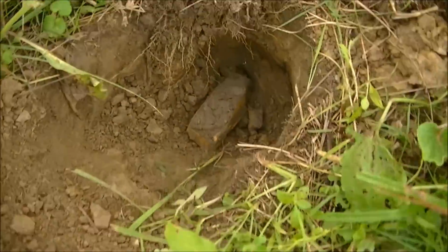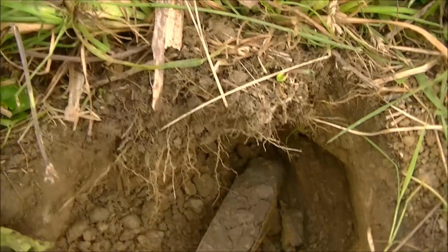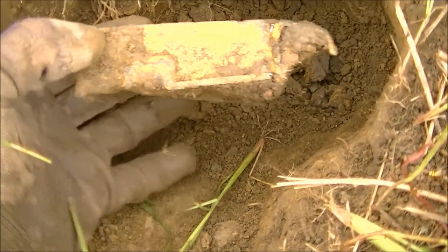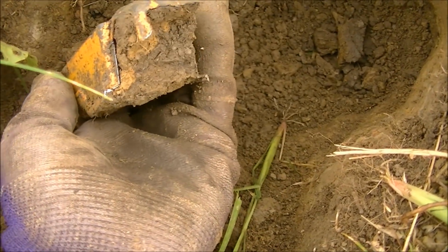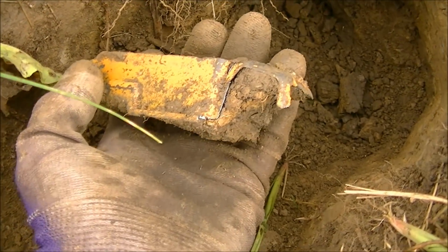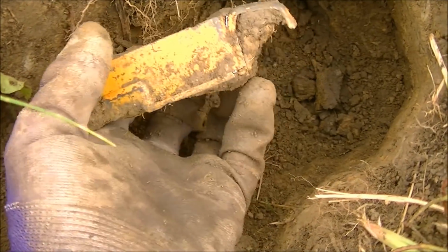Okay, I just loosened it up. You can see part of that here. I was right, it's a wheel. It is a large old toy truck, part of one. Got orange paint on it. It's not in the greatest of shape. Looks like it's been hit by a plow at some point. But how about that? That is so cool.